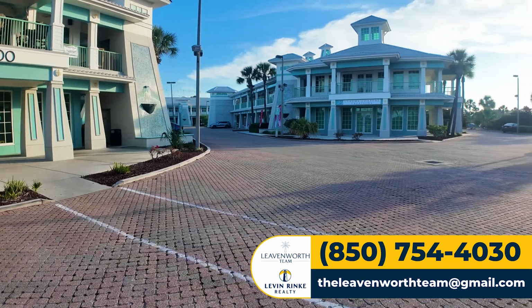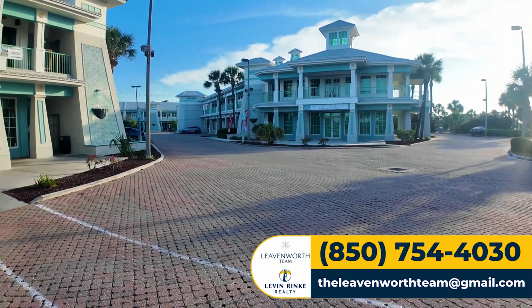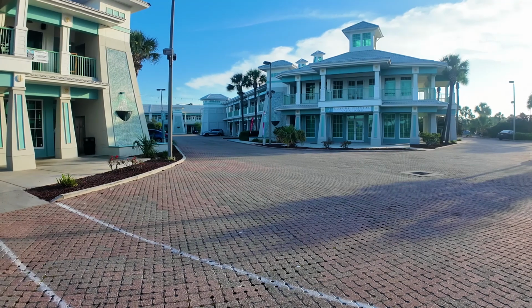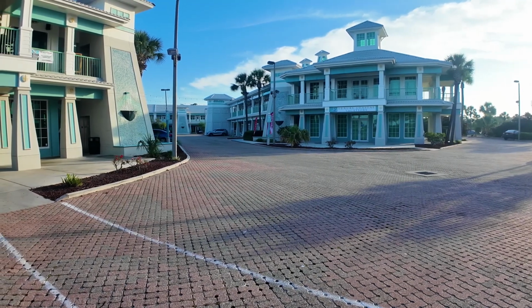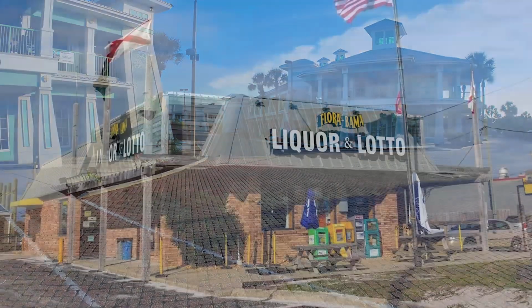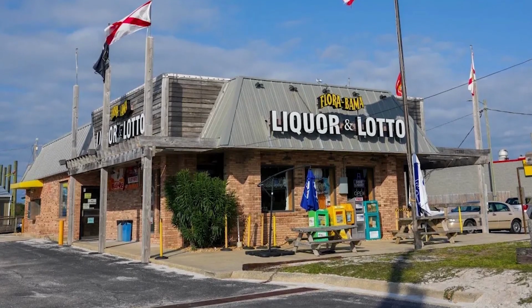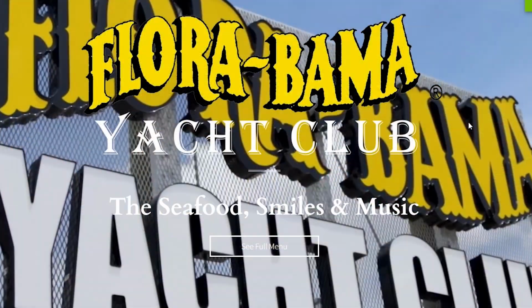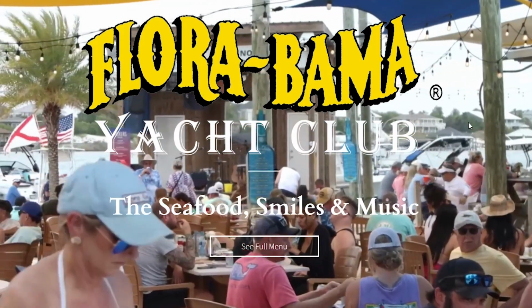This is what I'm talking about. It's not what you see in Destin where it's just big box shop after big box shop. Here it is going to be that more smaller, quaint vibe. There is also the Floribama. If you're wanting to party and have a good time, this is probably the main place someone would do it. It is famous. They bring in lots of famous artists.